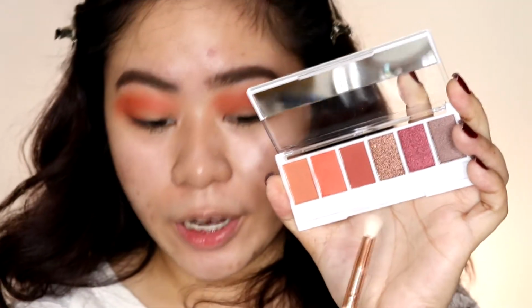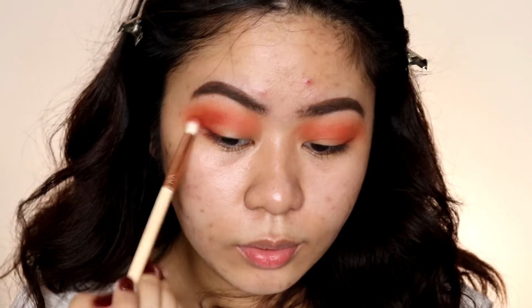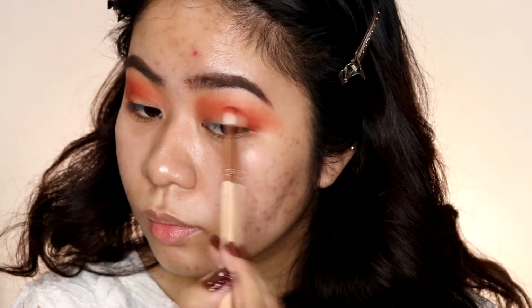Next is yung darkest matte shade, which is the third shade. So, I want to cut my crease, guys. And for that, I will be using the All Day Liquid Foundation in the shade Porcelain. Kasi si stick concealer kanina, hindi siya masyadong light. And I have to apply a lighter base para sa cut crease ko, para mas lumitaw yung lid shade natin.